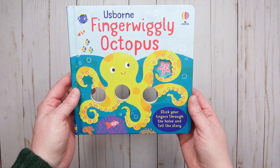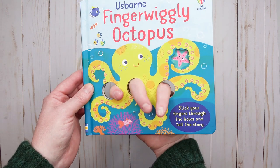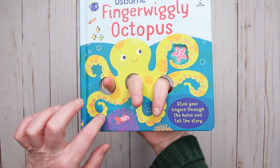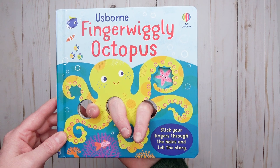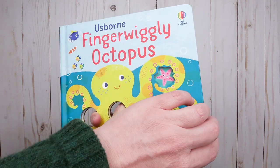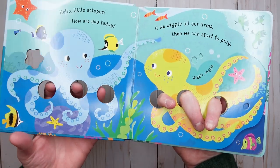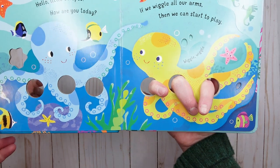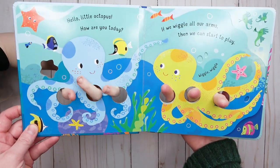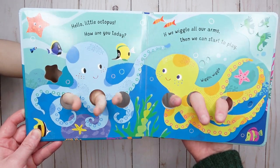Next up, we have a new book in the Finger Wiggly series from Usborne. In these books, if you've never seen them before, you stick your fingers in the holes and they act as the, I guess, tentacles of the octopus. We have a monkey, elephant, and a worm one that we love, so I knew I had to get this octopus one. As you can see here, you could do this with somebody else. I have an assistant here that's going to help me put her fingers in. And it's a fun interactive book that you could do with your child.